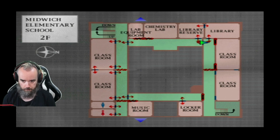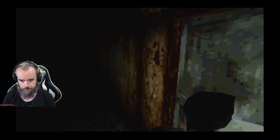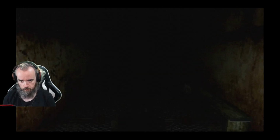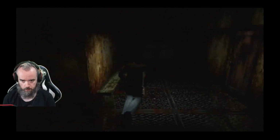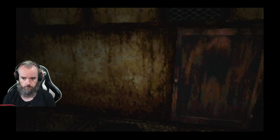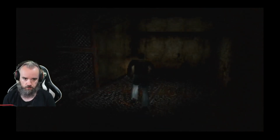This is not the way. Let's back out. I need to go down. My first thought is the courtyard, because the roof was sort of over the courtyard in the map. I don't know.